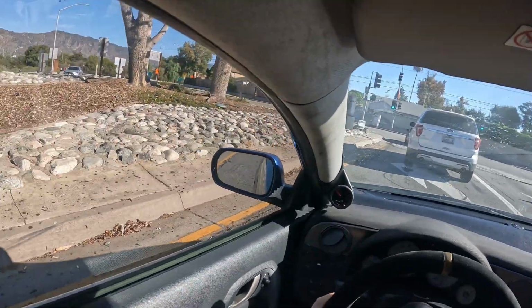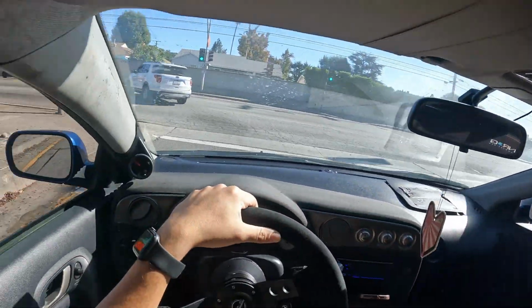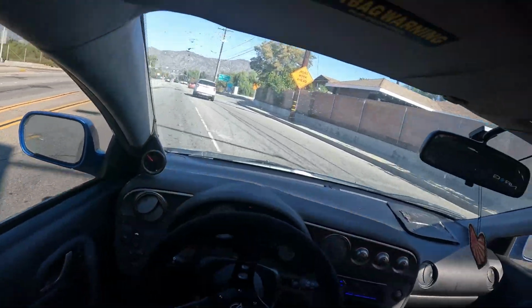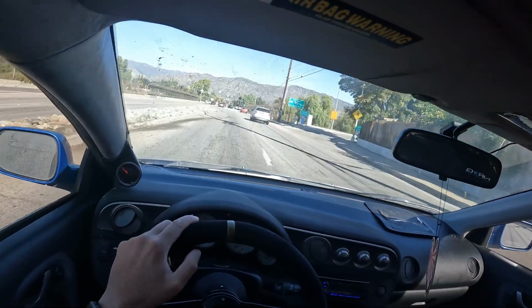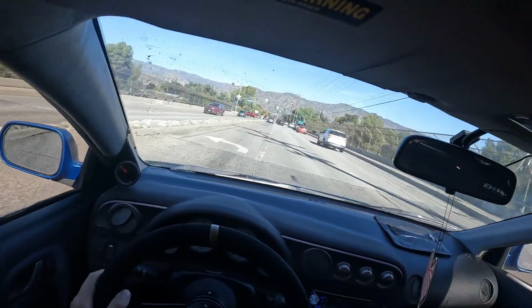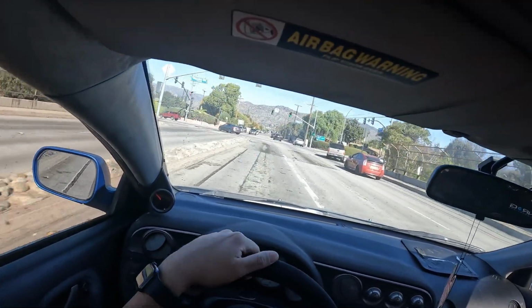Dang, that thing got a little crazy back there, yo. I really need to get the alignment. I couldn't hold the steering wheel straight. And that was off second gear. So I'm gonna get back on the freeway right now, and I'm gonna do the same pull just on the motor. No spray, no spray. All motor.